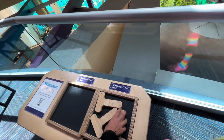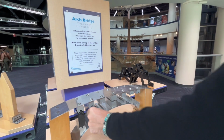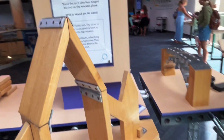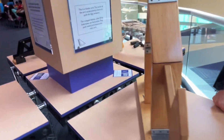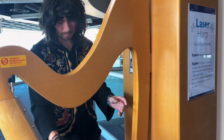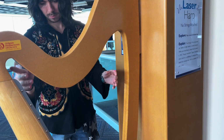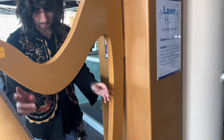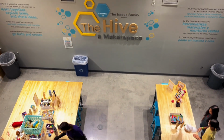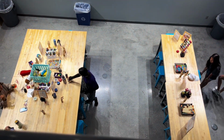But on the 3rd floor, there were a bunch of puzzles and such, teaching you about different bridges and archways, the architectures. You know how it is. Women in STEM type thing. There was this laser harp, which actually sounded beautiful. Level 3 also has the hive where kids can go and make puppets.